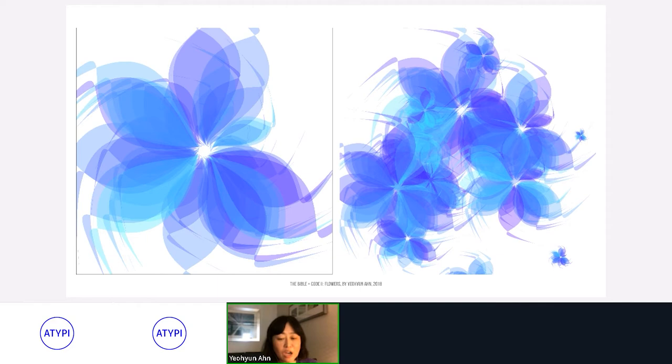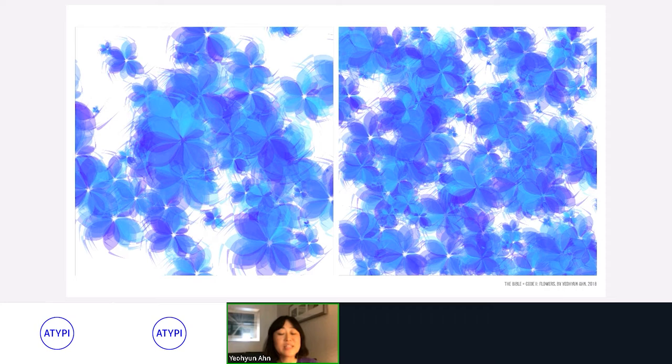Then you can see my simple illustration in Processing by using translate, mouseX, mouseY, and the random function to duplicate flowers. And this has more density and complexity like this. Then I'm gonna go to the next slide.